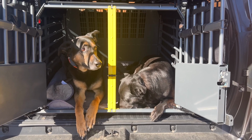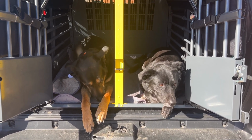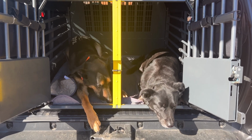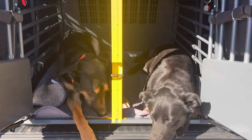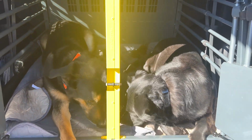Whenever we take them on vacation, they don't lay just like this, obviously, because their paws are sticking out. They're usually laid with one further in the back in the corner and then the other one further in the front. But just to get you an idea of how well the medium or the double medium fits 2 large dogs, this kind of gives you a better idea. They fit really nicely in it.